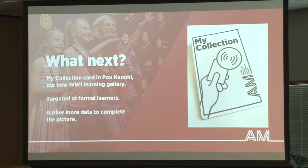So the experiment continues in our newly opened Pokanohi World War I Learning Gallery, which you should really come and check out if you haven't seen it yet, where former learners can collect things onto a little collection card, which is not an NFC card, making it cheaper, but an optical scan. It's sort of more like your Air New Zealand check-in process. It also means that it will be easier for us to scale if we want to, so we could print that same barcode on the ticket and then they could use the ticket to scan it. So we're actually pulling back a technology layer, a barrier, to future-proof that.